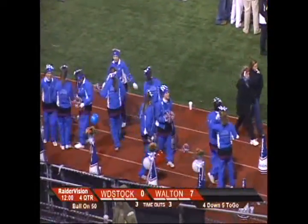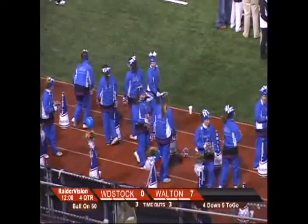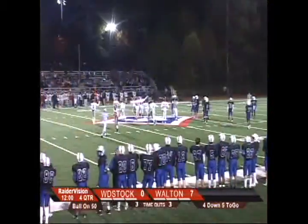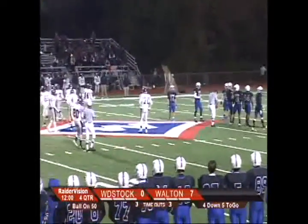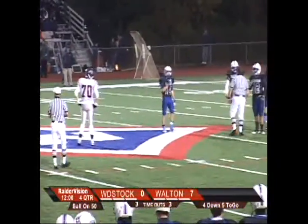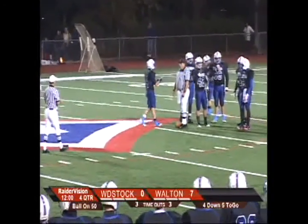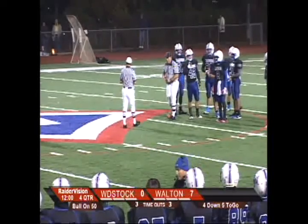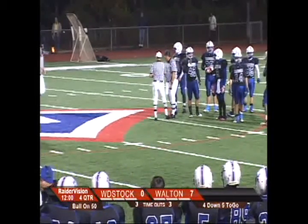We've got a flag out there on the field as we got set for this punt, and they're going to call this against Walton, and that might give Woodstock a first down. Let's see. They weren't set. Let's see what happens after they mark this off. This could give Woodstock a first down.